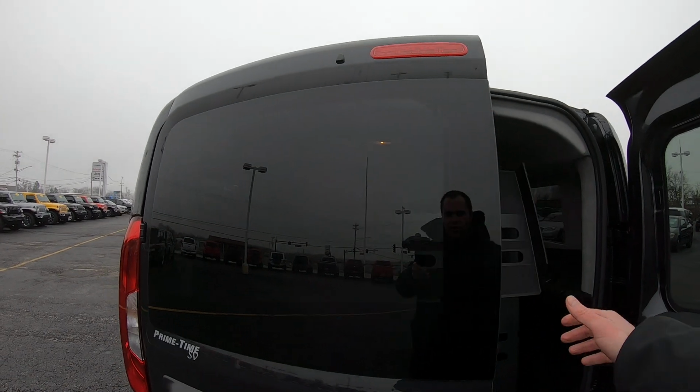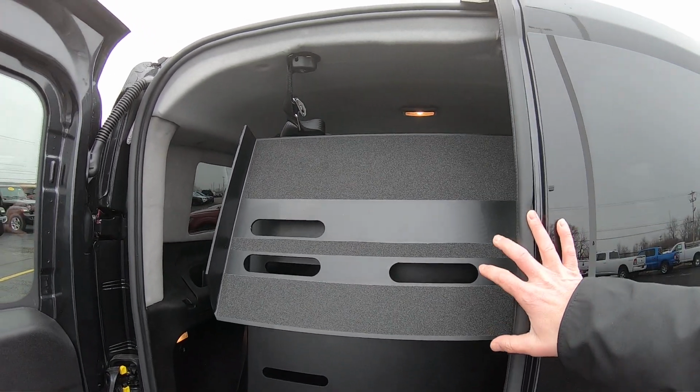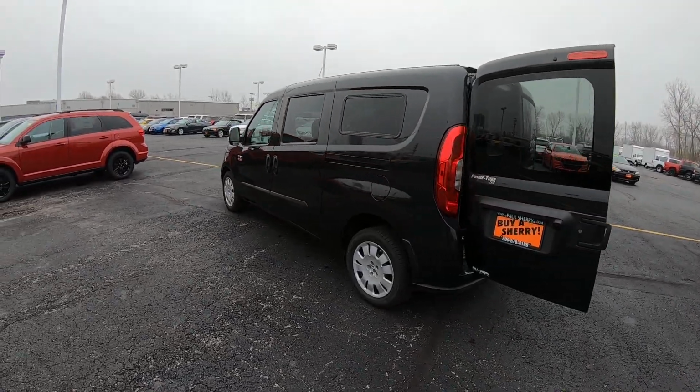So if you're looking for an extremely affordable conversion van, which is very, very hard to find, this vehicle is brand new, guys, which makes it nice. Under $40,000 mobility van, located here at Sherry Chrysler Dodge Jeep and Ram.